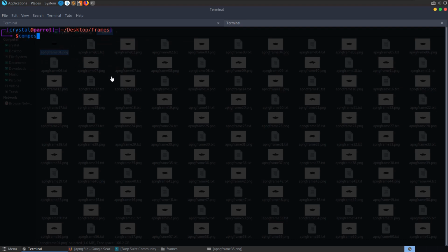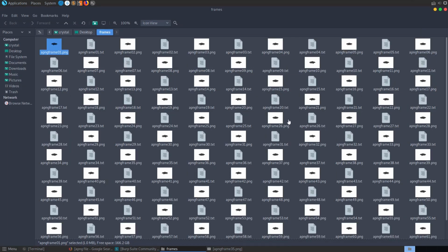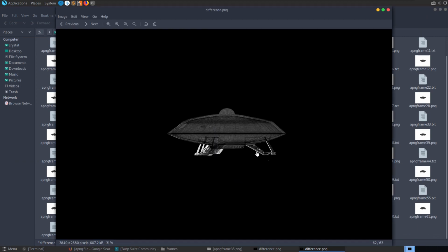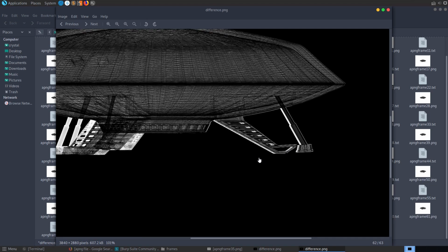So let's do composite, and we can do all.png, which will take all of those frames, and then we'll compose the difference to difference.png, and that'll get the difference between all of those frames. Maybe there'll be a flag somewhere, but there wasn't anyway. There was nothing of interest here.